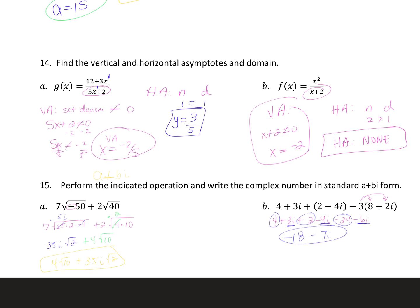All right, I'm going to stop there for today. We'll pick up with 16 tomorrow because it's like a totally new concept. I'm going to try and get 16 through maybe 30, 32, something like that tomorrow, and then we'll finish up on Thursday.